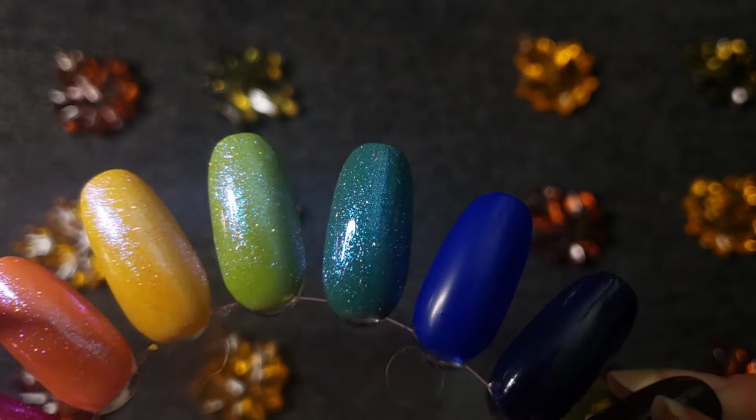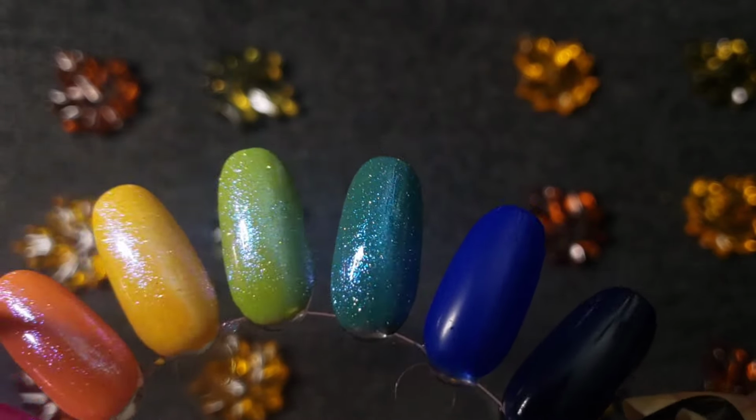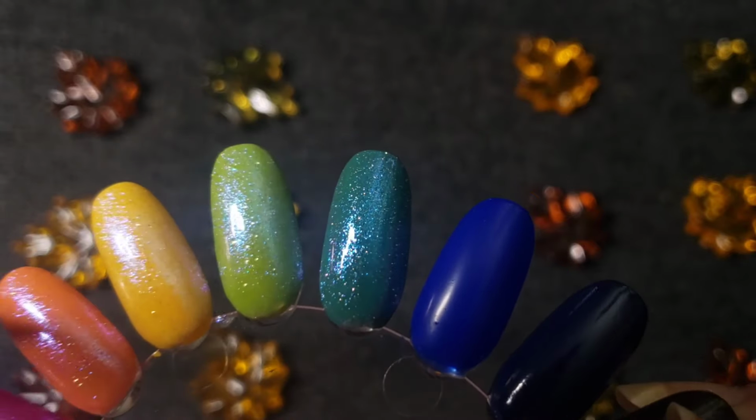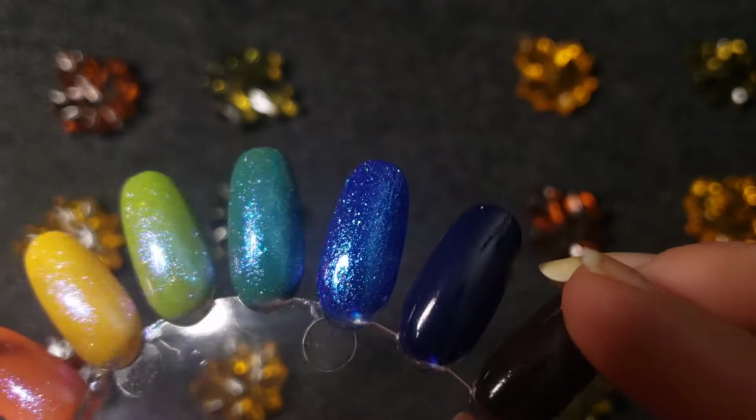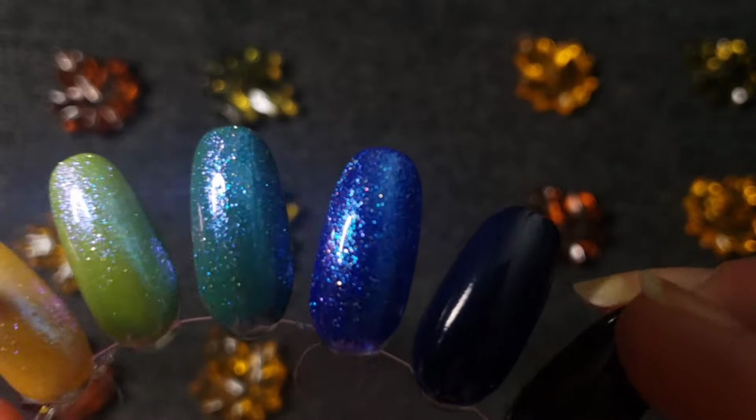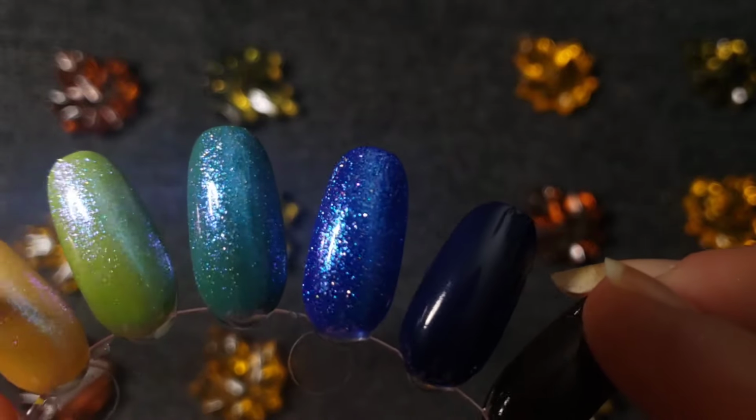Over this next one, honestly, I am loving every topper over this teal. They all look so amazing with this color. And again, it kind of gives an ocean or mermaidy vibe. Wow, over this deep blue, this totally just looks like one polish. It looks like it was meant to be amazing.